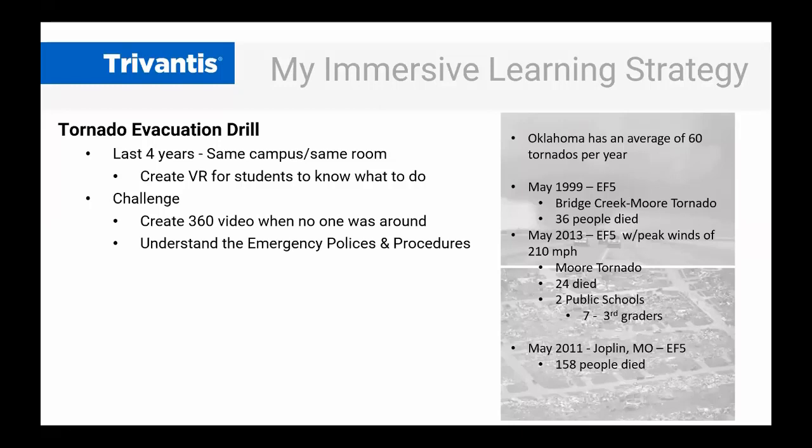So this was originally shot over Christmas break. And I realized one of the challenges when I went to put it together is I did not use a tripod. So the view would be great for a small child, but not for an adult. So note to self, use a tripod.